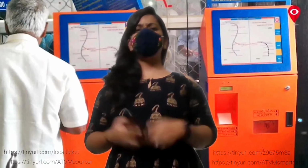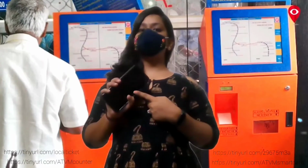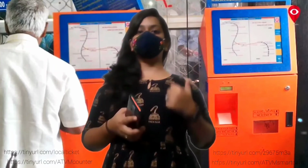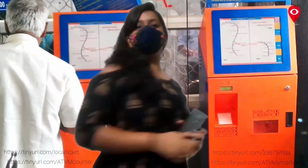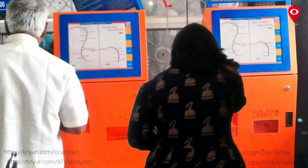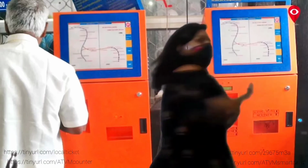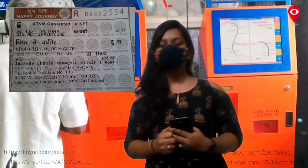So today, because I have my phone and not a card, I'm going to use the phone, book the ticket, take a printout and show you how that looks. Are you ready? Let's start. I'll turn around, book and take a printout from this machine. And look here, this is how my ticket looks.